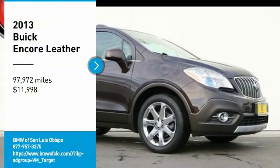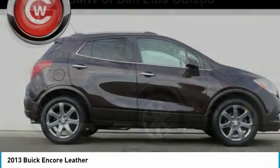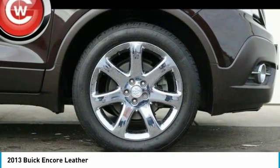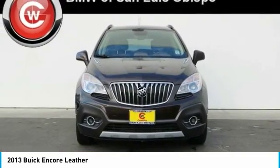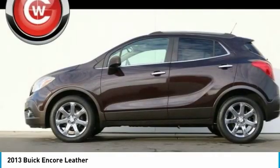Come test drive the 2013 Encore. The Encore captures Buick's traditional strengths while demonstrating luxury and style in a petite size. It's amazingly quiet at freeway speeds, and the suspension engulfs pavement imperfections, providing passengers with a pampered ride.